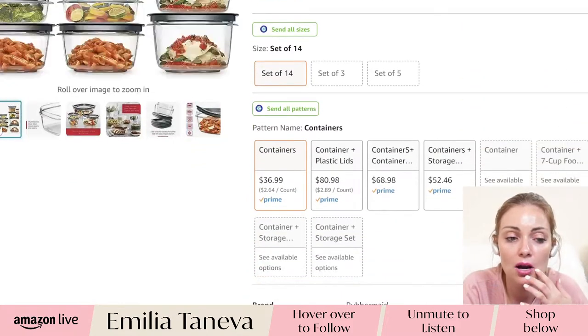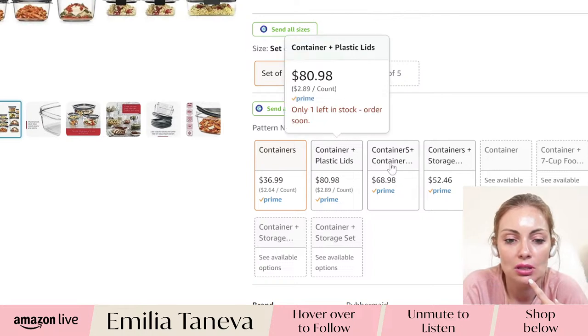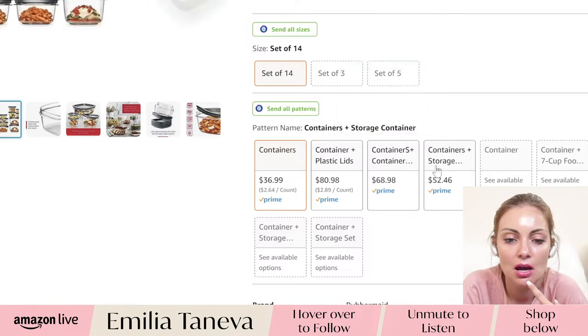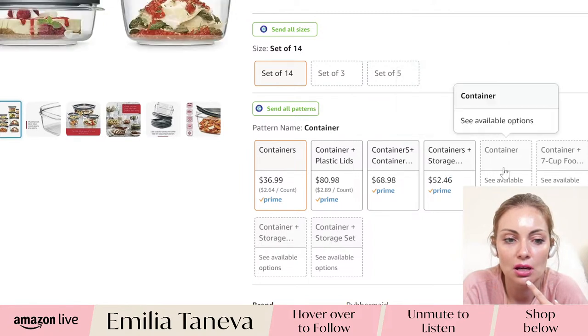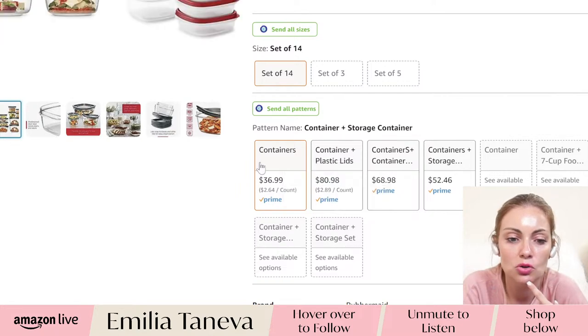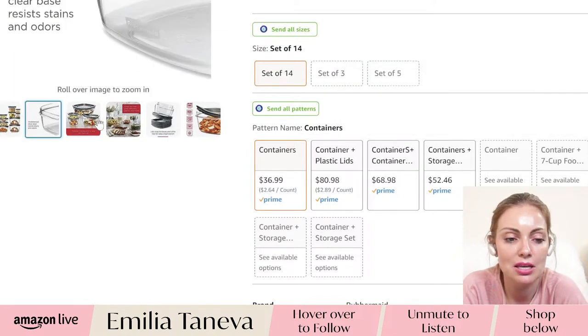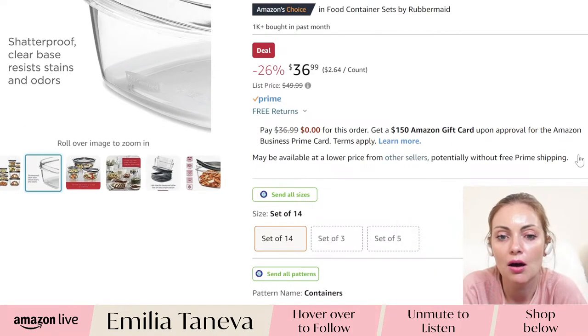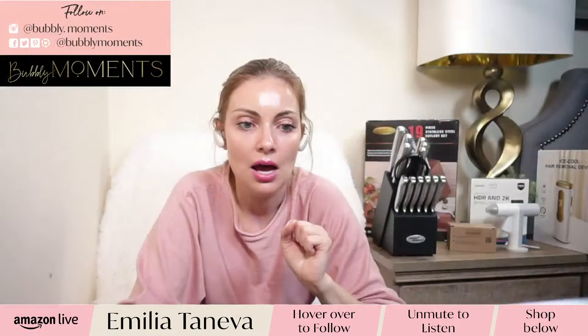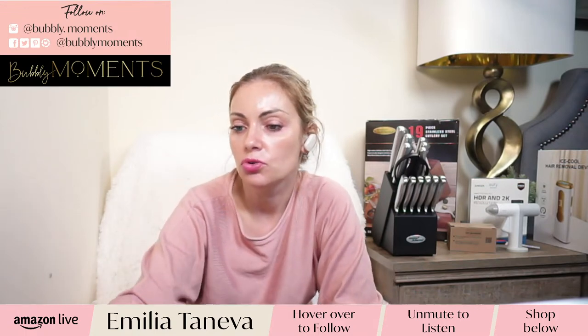In this particular listing, you can get the containers in sets of 3, sets of 5, and also they have some other options here. They have 7 cup food containers. So make sure you see the different options that are also available under this product page listing to see what might work for your household. So 26% discount, and this is with 16,000, almost 17,000 positive reviews.